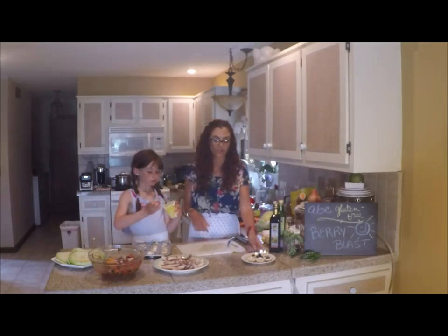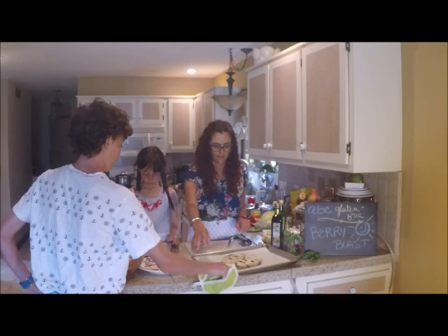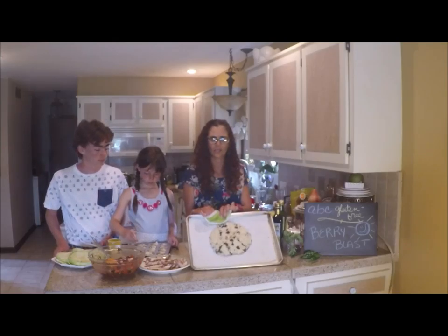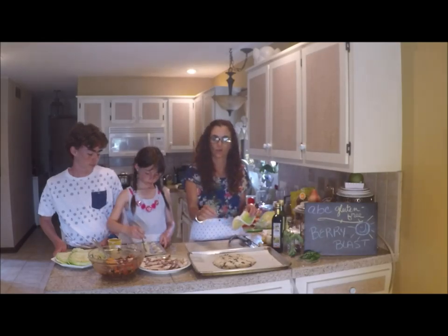Jeremiah's going to bring over our scones just to show you how gorgeous they are. Is it still hot? It is. These are our gorgeous blueberry scones. Look at that. Oh, those blueberries are popping. They're delicious. They're probably warm and toasty. If you wanted to, in the last 5 minutes of baking, or 2 minutes, you can sprinkle the top with a little bit of sugar.